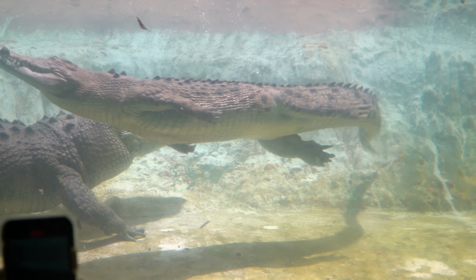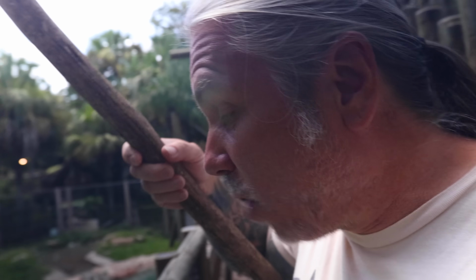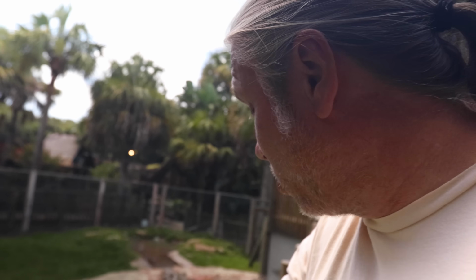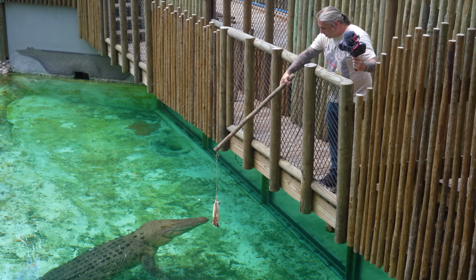So we are actually here with Maximo. He's about a 15.5-foot saltwater crocodile, absolutely amazing. And guess what? I get a chance to feed him, which is really cool. So we're gonna try to line him up first, just so that he is actually going to be parallel with the dock itself. He already knows that something is going on here, and you can see he's starting to turn. He understands. Here he comes. You can see him coming now.